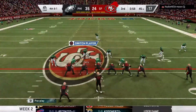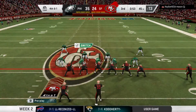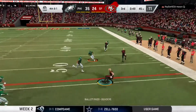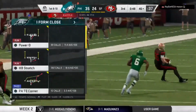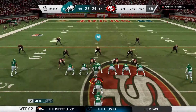Here we go. And how about this one now? In their own territory, a gutsy call. They're going to go for this on 4th and a yard. Here we go on 4th down with Garoppolo. Connects with Kittle underneath. Boy, a curious decision to go for it. Doesn't pan out. And the Eagles are going to take over in great field position.